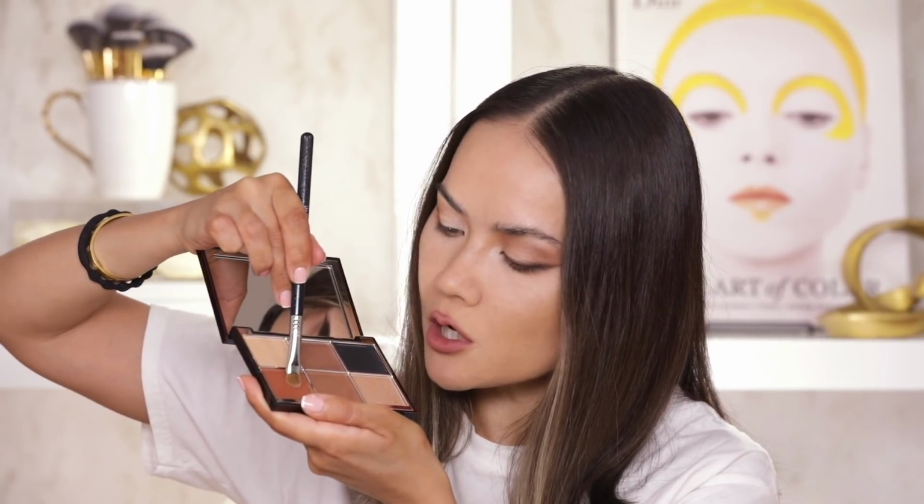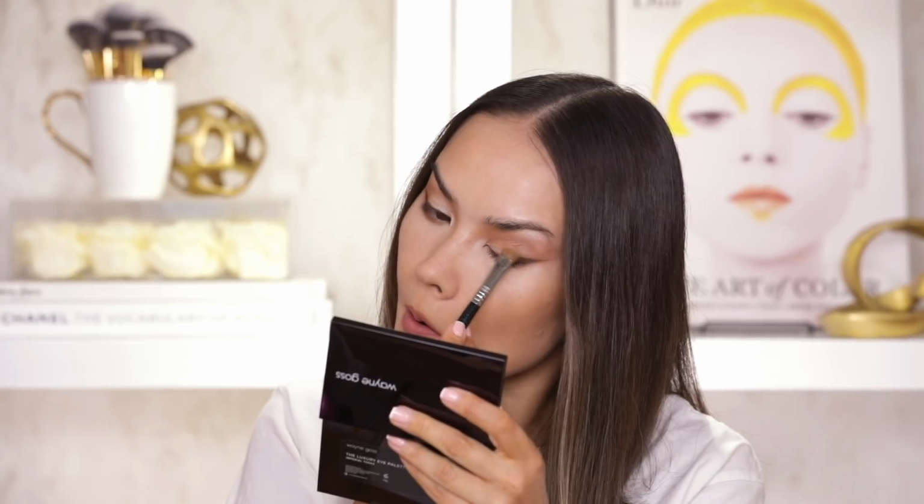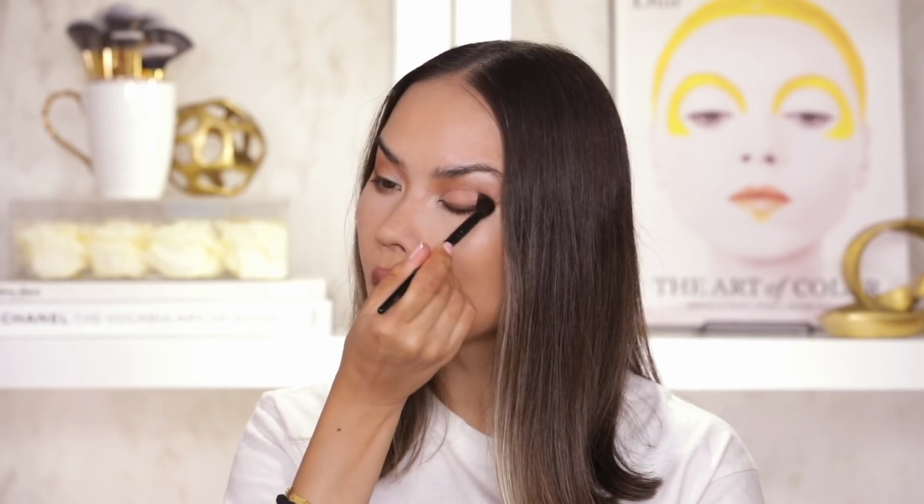So you know what I'm gonna do? I'm actually gonna grab this rusty color and want to test that one. I'm gonna see what happens if I start layering that. And I'm gonna take Wayne Goss 03 brush, and I'm just gonna liberally layer that over the outer portion. Honestly, the rest is pretty, but I could probably do without this one.